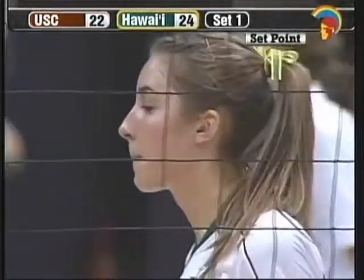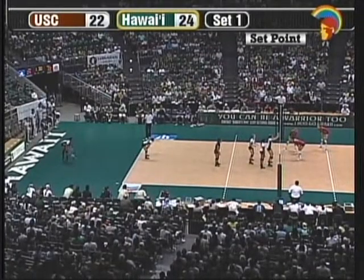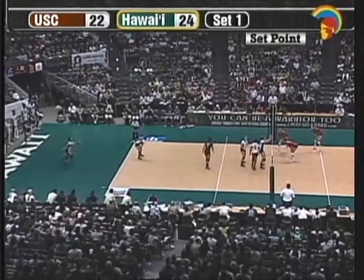And we have Aloha ball in the first set. Hawaii leading 24-22. If you'd asked me maybe 15 minutes ago if I thought Hawaii would win game 1 after they were down 4-0 and then down 7-3, holy cow. I turn to you and say, it's not over yet.